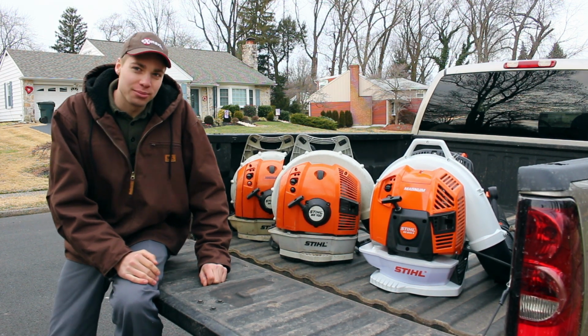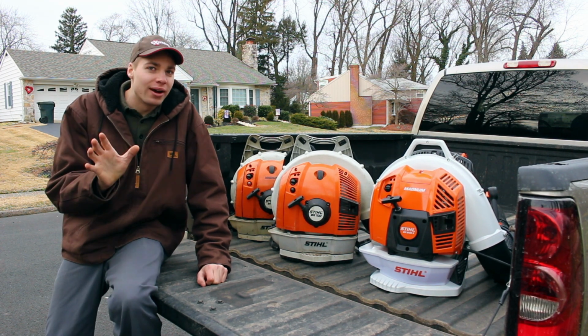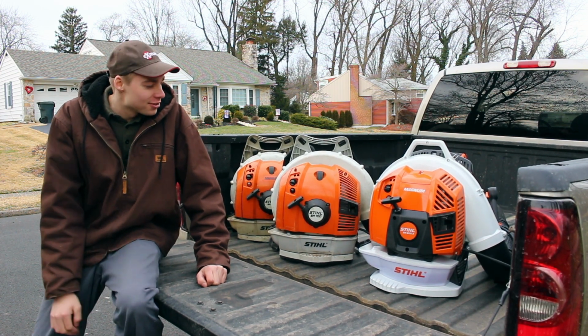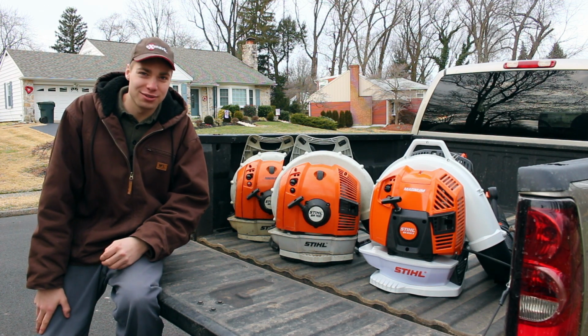I would have no problem going out and buying a Red Max. The sound, I could compromise on the sound, but I cannot compromise on the fuel efficiency. That's where I cannot compromise. So that's why I like the Stihl line of blowers, and I'll definitely be continuing to buy them.